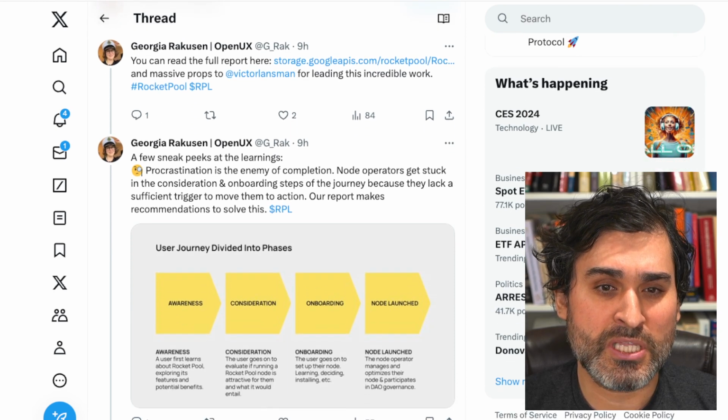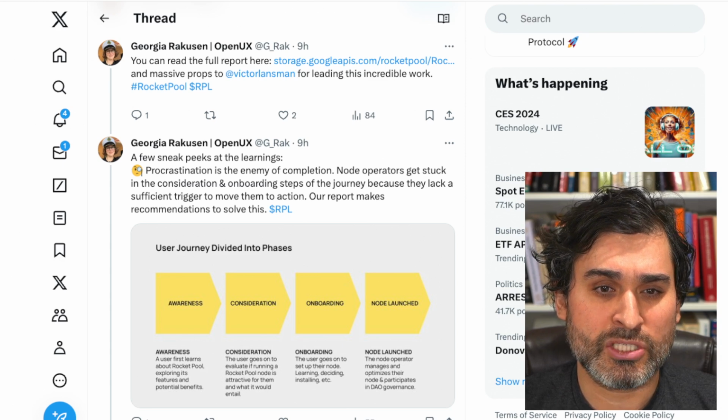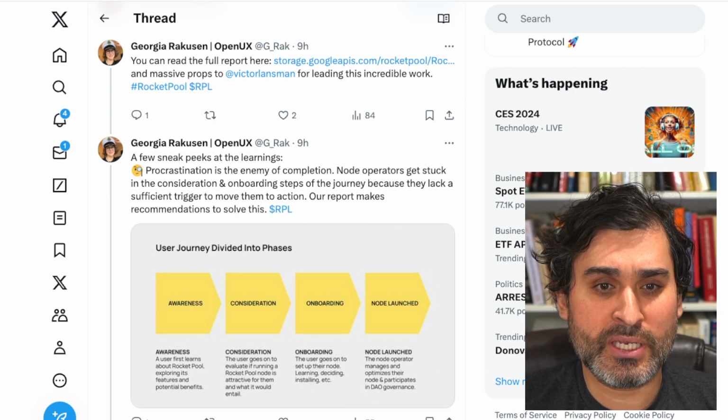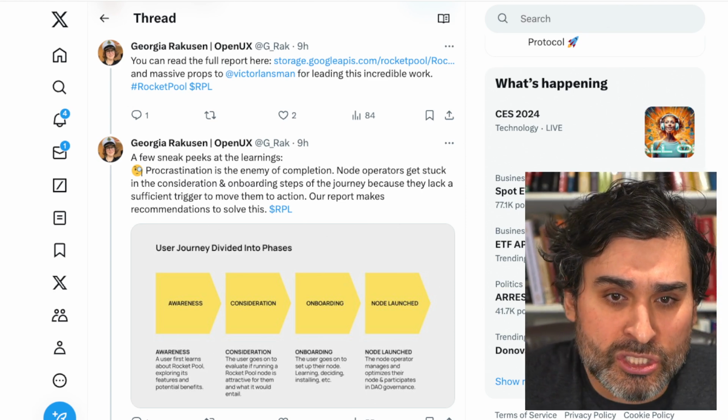And she says a few sneak peeks. The learnings are procrastination is the enemy of completion. Node operators get stuck in the consideration and onboarding steps of the journey because they lack a sufficient trigger to motivate them into action. And our report makes recommendations to solve this.